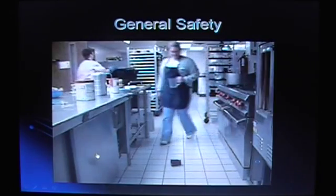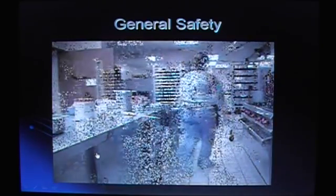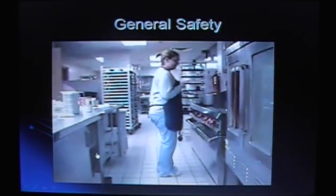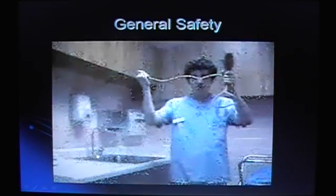This is what not to do in safety. Spill, she didn't clean it up. She left a knife off the side of the counter. She left the hand handle outside in the walkway. Now her colleague comes, falls, the pan falls on her, she gets stabbed with a knife.